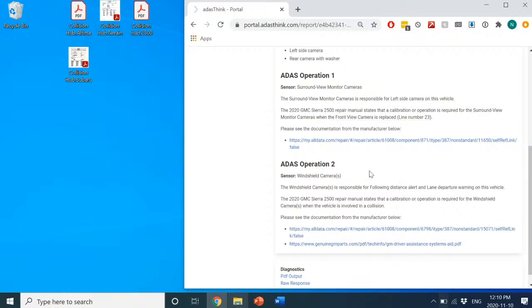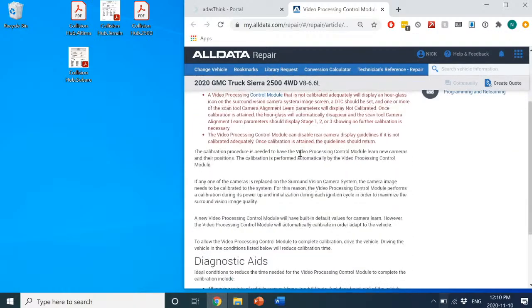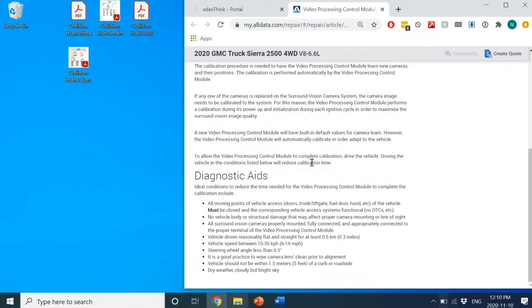And so what's involved, and again, we can click on that link, and we can see, and this is an interesting one because GM states that the surround view monitoring system actually calibrates automatically with every ignition cycle. But you need to be in the car and you need to take it for a drive between a certain speed range and make sure that that system has calibrated itself correctly. So there's still a place there for the shop to oversee that calibration.